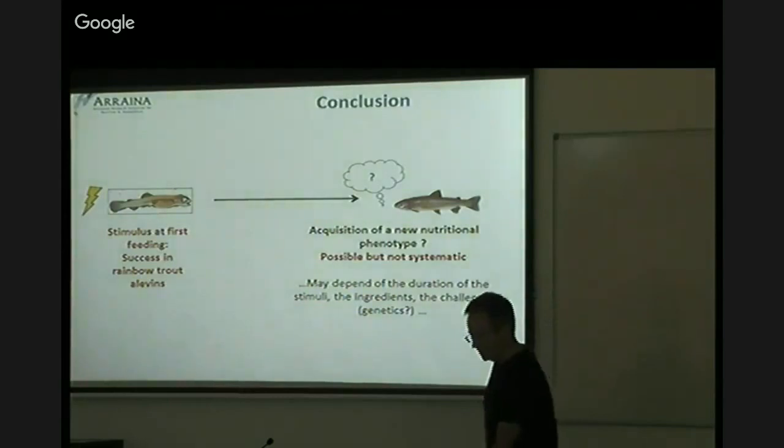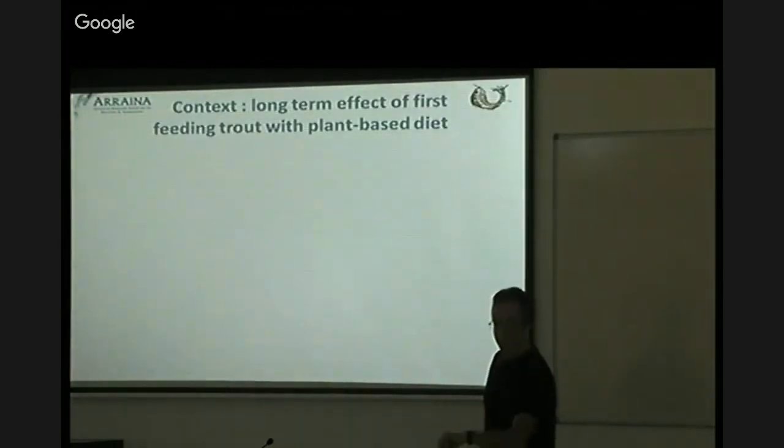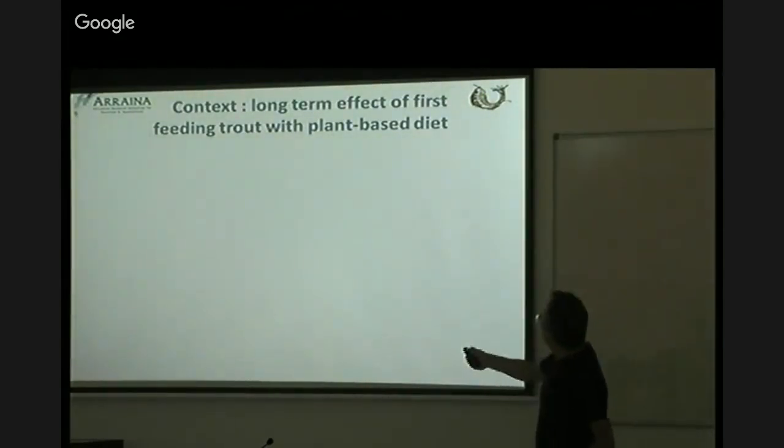So just to show you that it can be very complex. For the last example, I have the time. Yeah. So for the last example, it's to do the stimulus not with carbohydrate or something like this, but with a plant-based diet.